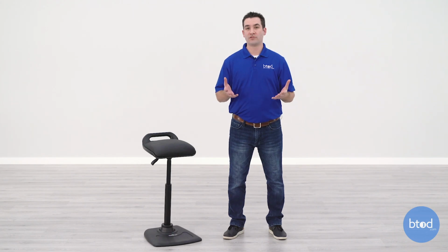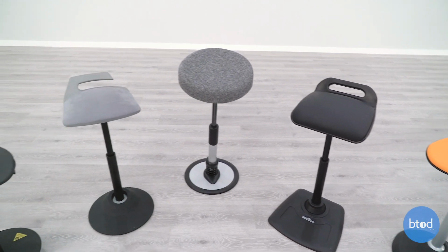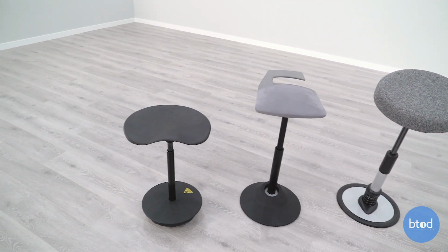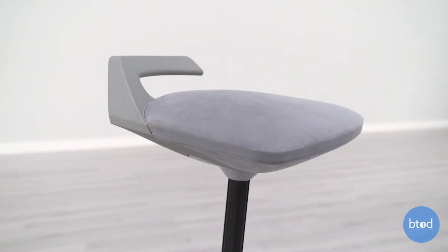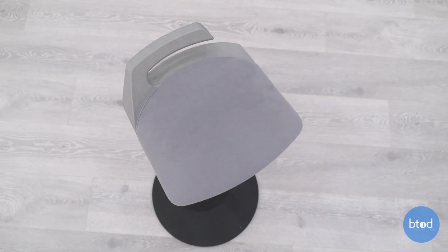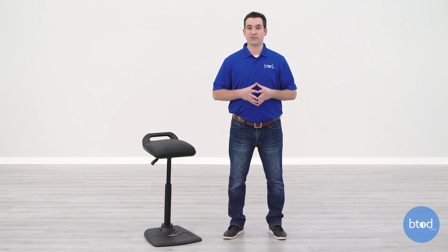Another problem that you may run into is that standing desk chairs are not designed to fit a wide range of people. This is going to be for a few reasons. The first, the seat design that we talked about earlier, small seat designs with unique features like concave, convex shapes, gives you an even smaller seating surface, so they're not going to be designed for larger individuals because there's just a small seating surface to sit on.